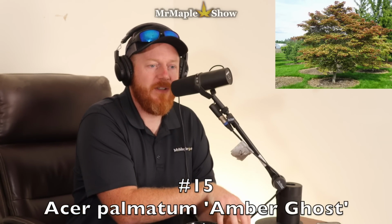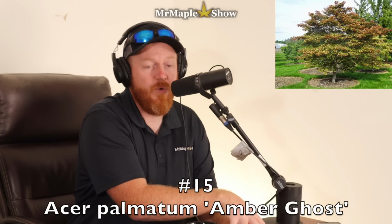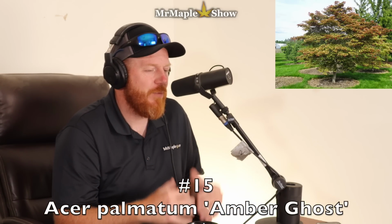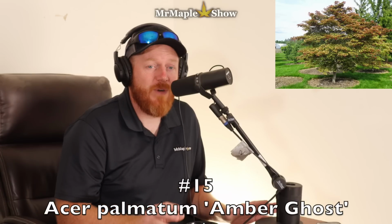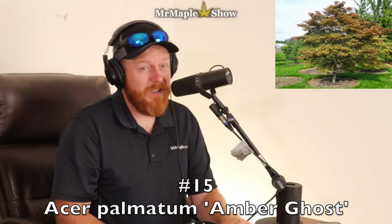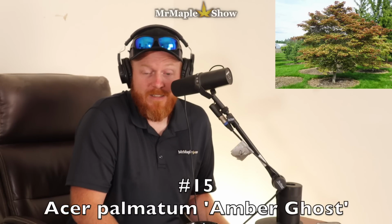And with Amber Ghost, you get a darker color on the veins and an amber pastel across the new growth, across those leaves. The spring color is just really nice ambers. And this tree continues to put on shows all throughout the summer. And the fall color is a bright orange red. To me, this is an amazing tree in the garden that's heat tolerant. It gives you a unique look in the garden. And it's easy to grow.